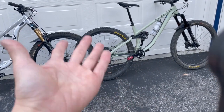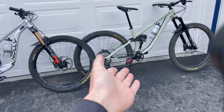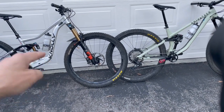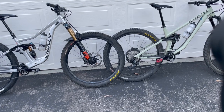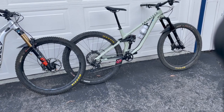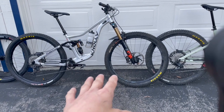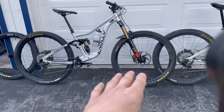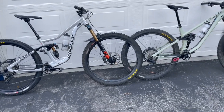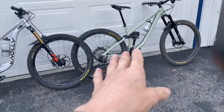But realistically, I don't really mind, because this is a better climber. That difference in mid-stroke support is not enough. This is still a better climber. It's a better descender. Really, I think the only advantage Knolly would have is if you're in tight switchbacks or tight trails, the Knolly could be a little better because it goes around little tight corners a little bit easier. That's about it. Otherwise, I think the Privateer is a superior bike.